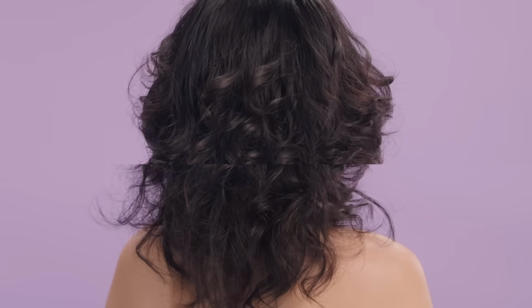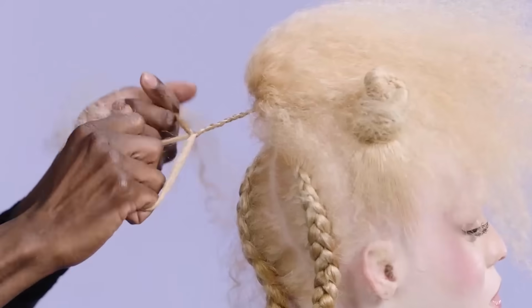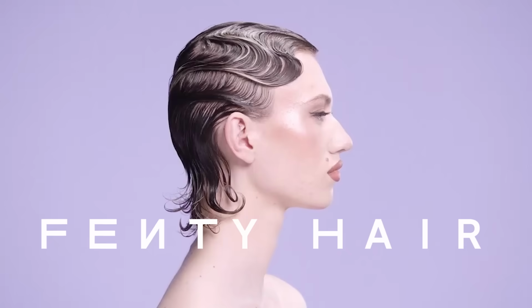With repair infused into every step, your creativity can't be stopped. Your hair on Fenty is stronger by the style.